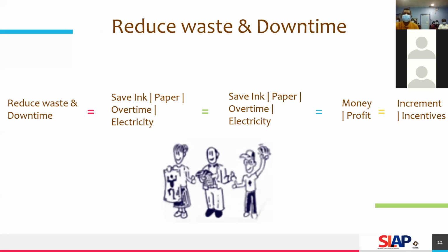How are you going to save waste and keep your staff happy? This is how color management is going to help you, as I already explained. Reduce waste and downtime, which means you save ink, paper, overtime, and electricity, so that you keep your boss and your company happy. It turns into money and profits, and at the end of the day, to keep you all happy, increments and incentives. So it's your duty to manage it well, to make everybody happy.